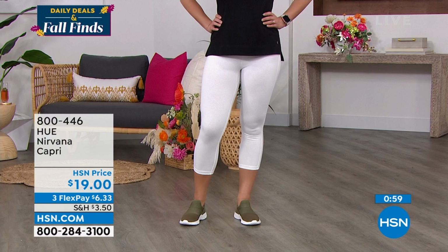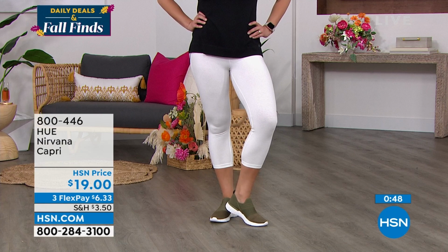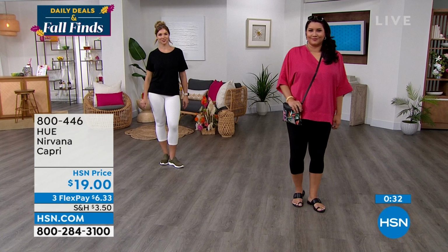And again, that little power mesh panel is just in the front, just over the belly. It doesn't go all the way around, so it's not sucking you in where you can't breathe. It's not shapewear. It's just a little bit of extra confidence to keep you nice and flat. It's really hard to see, and that's the great thing, because no one knows. It's just our little secret. So it's not that nude color that all shapewear looks like. It's the same color as the leggings. You wouldn't even know it was there.